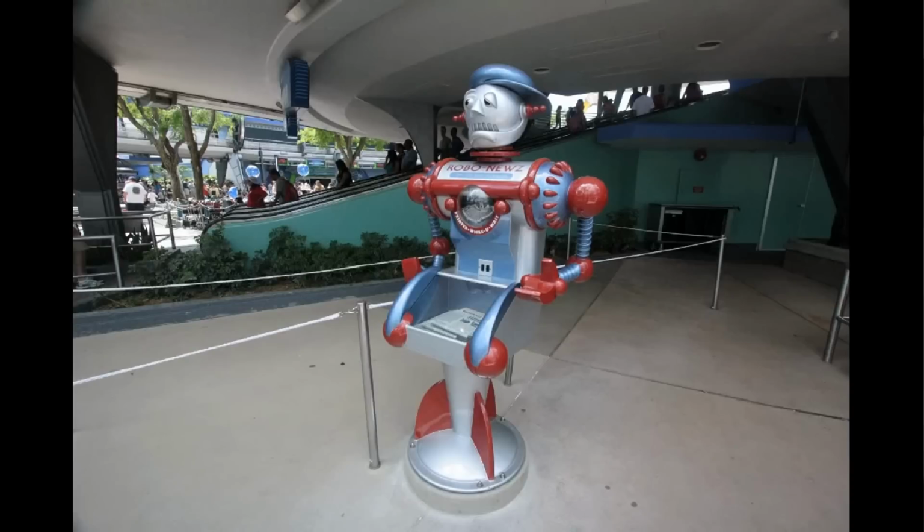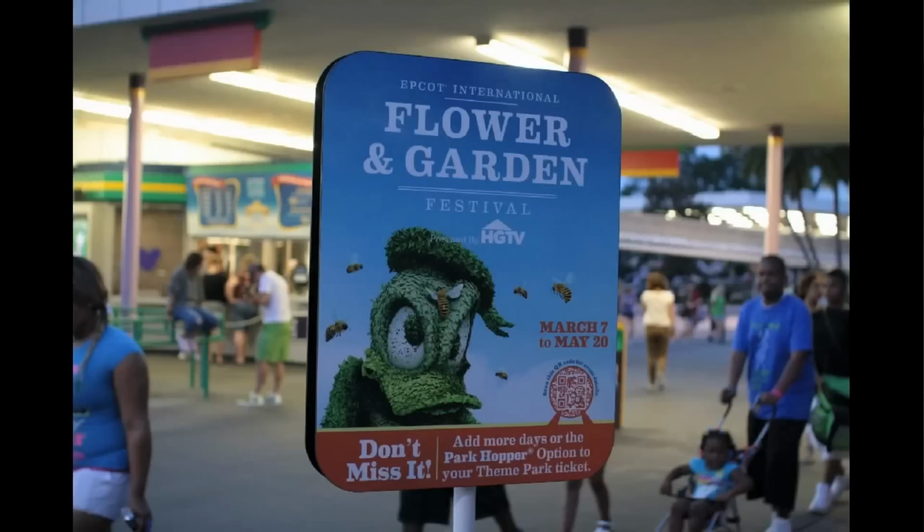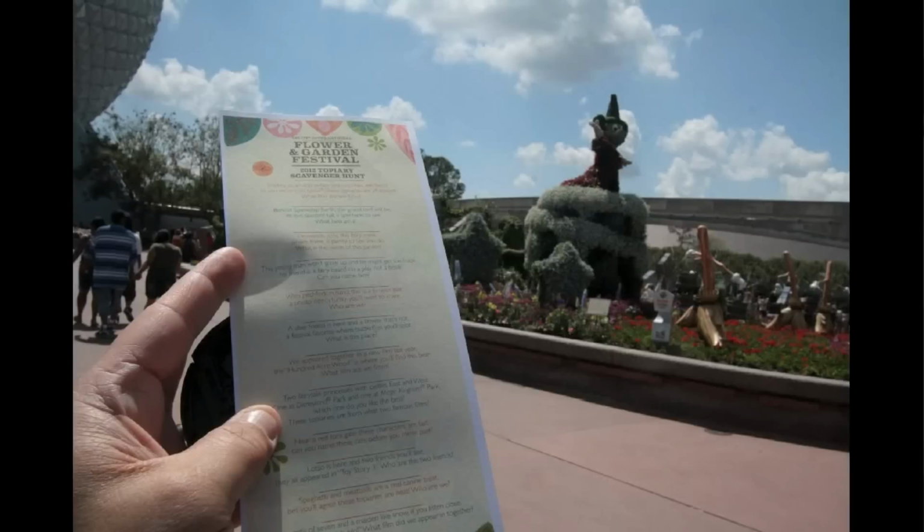In Tomorrowland, this figure has been missing for months on end, but has recently returned to the area underneath the People Mover. He's been freshly painted. Looks great. Here's a view on the other side of the monorail loop from the monorail of the area being constructed for the Grand Floridian. This is also happening on the other side of the monorail, pushing out into the lagoon. Flower and Garden is going on at Epcot, so they are doing all they can to announce this at the TTC and the Magic Kingdom as well.